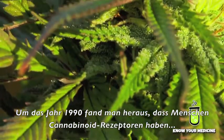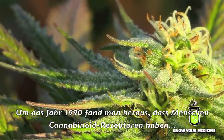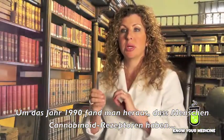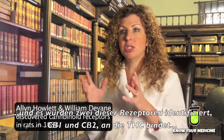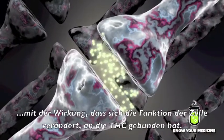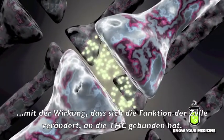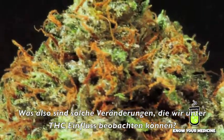In about the 1990s or so, it was found that humans have cannabinoid receptors, and there have been two identified, CB1 and CB2. And THC binds to these receptors, causing a change in the function of the cell where it's binding. So what are some of the effects or changes that we see with THC?